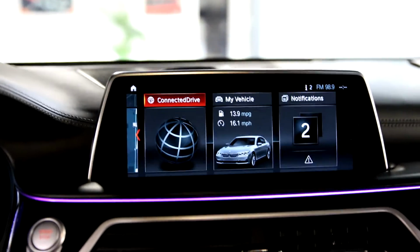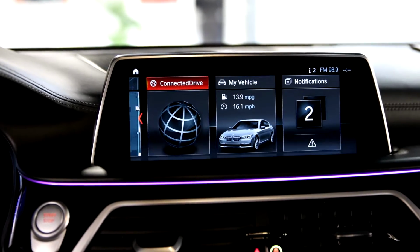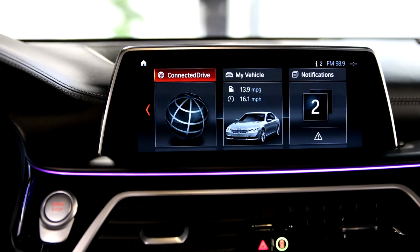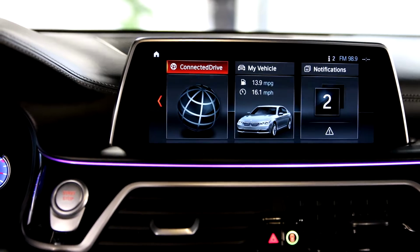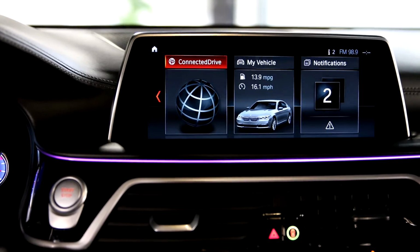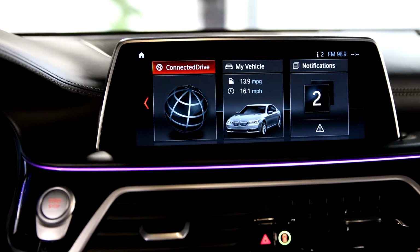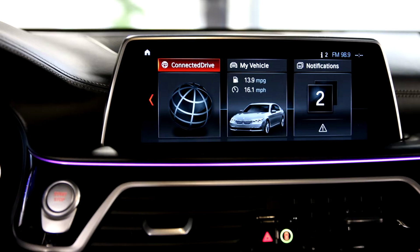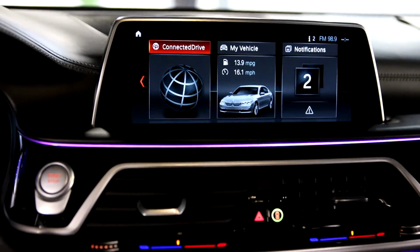Connected Drive is a BMW app store that is $128 a year, and it gives you weather, updated traffic if you use the in-car GPS, the phone app, and access to unlocking and locking the vehicle through the app, as well as a handful of other features like scheduling services through the iDrive with your dealer and stuff like that. It's really convenient, a really nice app to have.